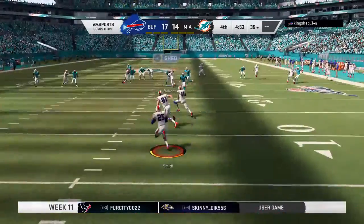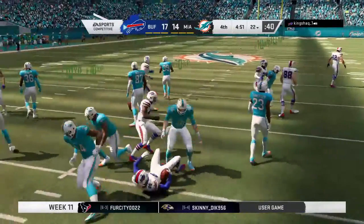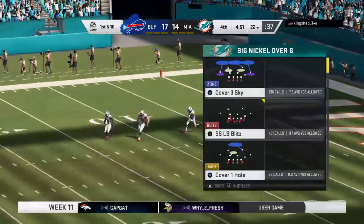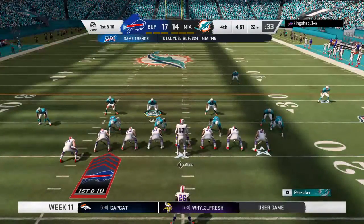That'll be taken in the end zone. And he'll get it up past the 20 to the 22-yard line. The Bills come to the line to start their next drive.